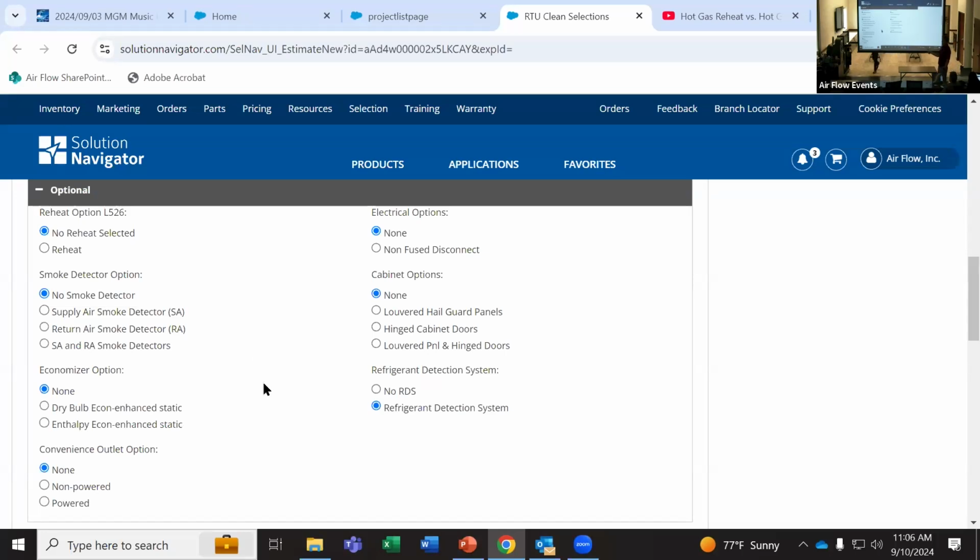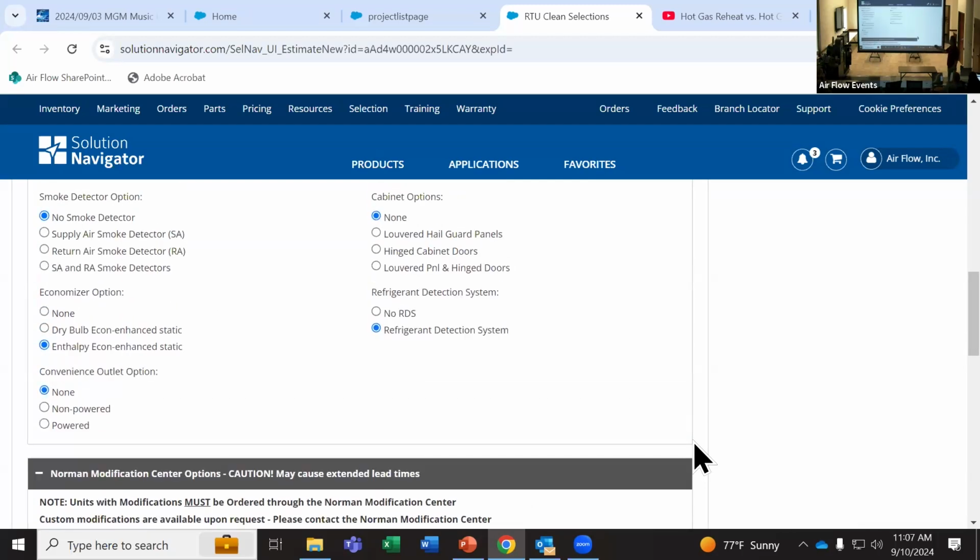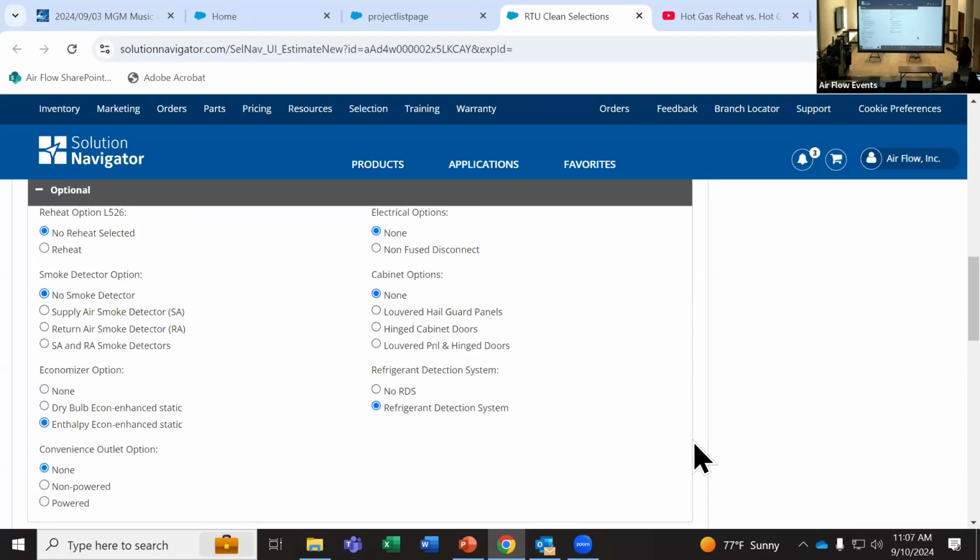We do have our economizer that we're going to do here. In this case, if we did an enthalpy economizer, I believe it gives us another. I think it's in the accessory screen. Yes, under the accessory screen, it gives us what we're looking at there. Cabinet upgrades, simple. Right here, refrigeration detection system. I'm going to wait to describe that in more detail on the next unit we're going to look at, because I want to dive into the performance a little bit more on a more configurable unit.